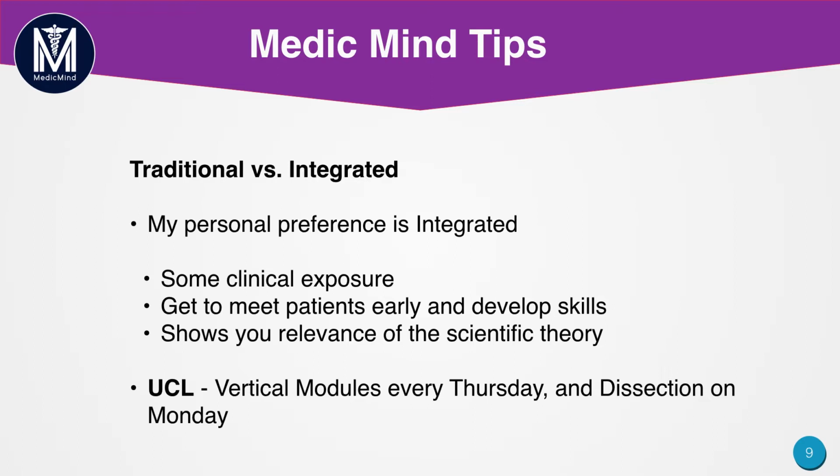So with the UCL, it's a lot more integrated because you have vertical modules every Thursday. This is where there's a lot more chance to meet patients and that sort of thing. You also have dissections on Monday as well.